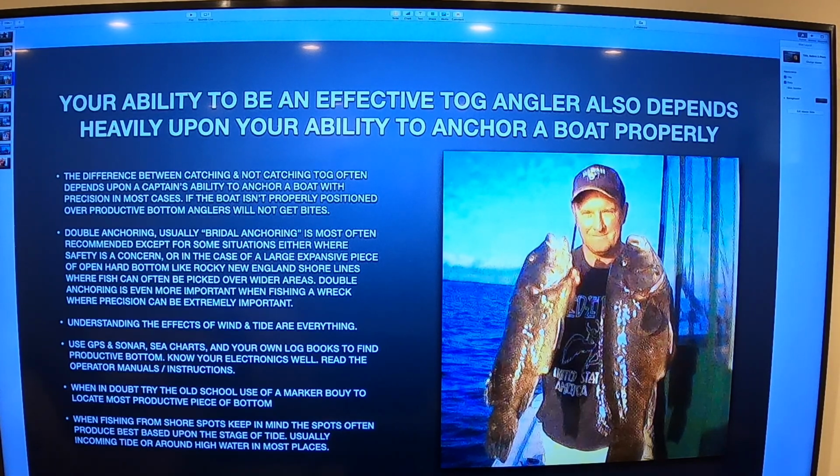When fishing from shore spots, keep in mind the spots often produce best based upon the stage of tide, usually incoming tide or around high water in most places.